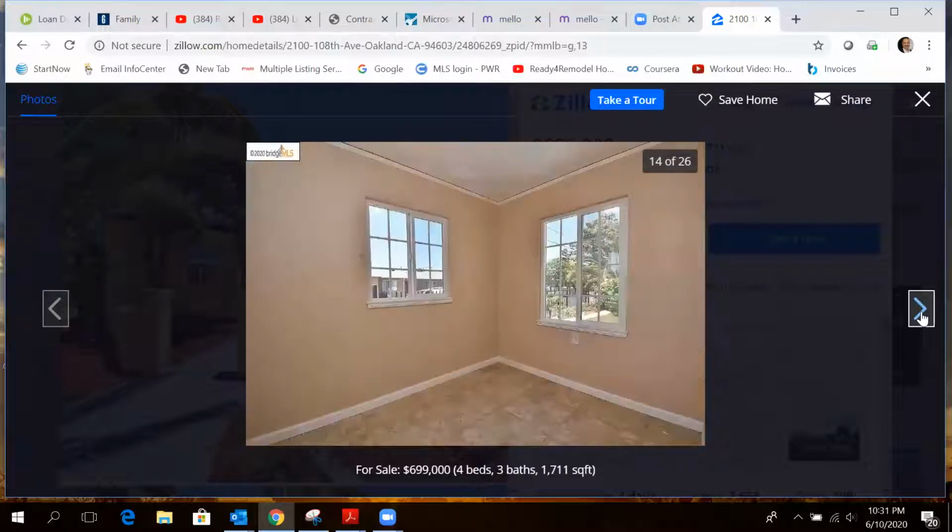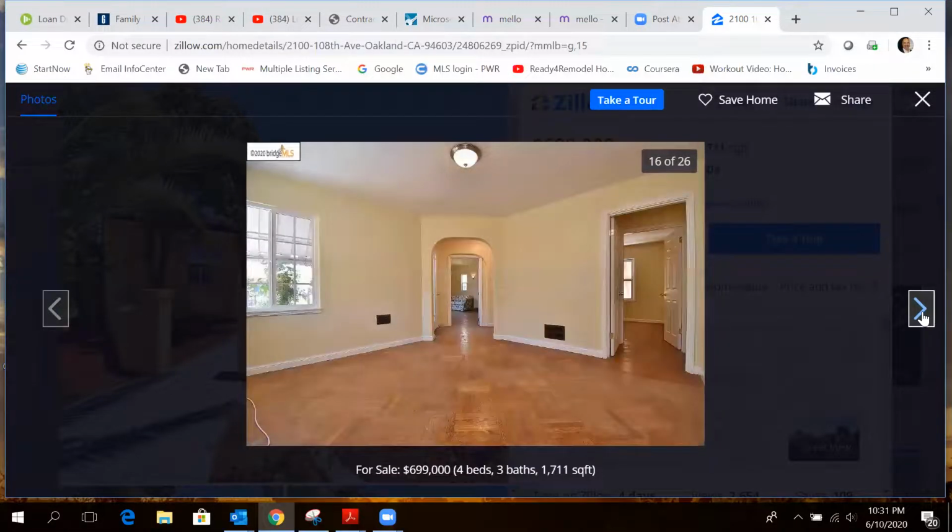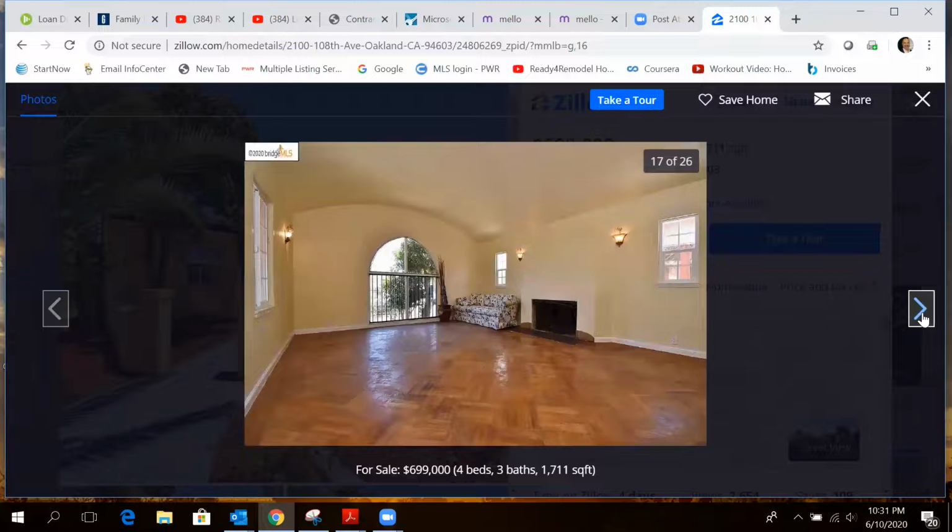And a couple other things. Again, you can see this floor. It's a nice floor, but with sanding down and refinishing it, it's going to look really nice. And it looks like these windows are aluminum frame windows. You're probably going to want to update those, make those more energy efficient.